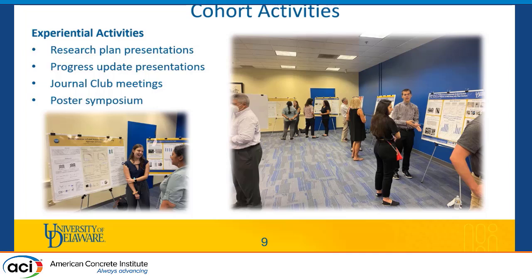And then we also want students to apply some of this stuff. So we have what I call here experiential activities. When the students show up, they're on campus for 10 weeks, and the second week they have to present their research proposals. So already in the second week they're practicing their speaking skills. And then every 2 weeks after that, we ask them to do a progress update.